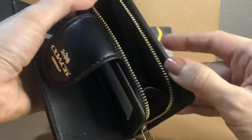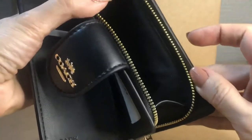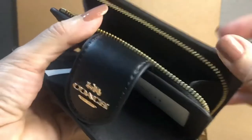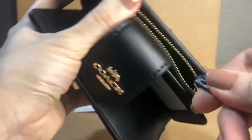Now let's go to the zip pockets and bills compartments. Coach has this corner or L-zip pocket to place in your coins or extra cards. Just one compartment.